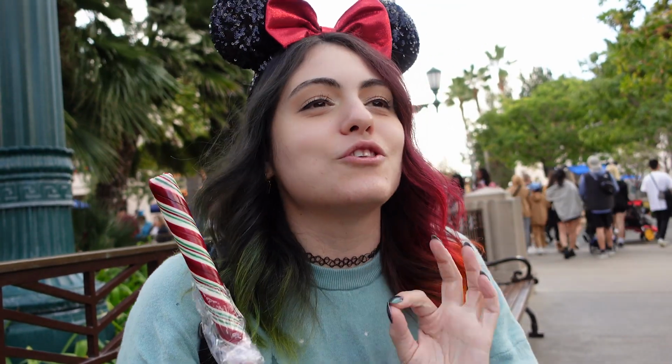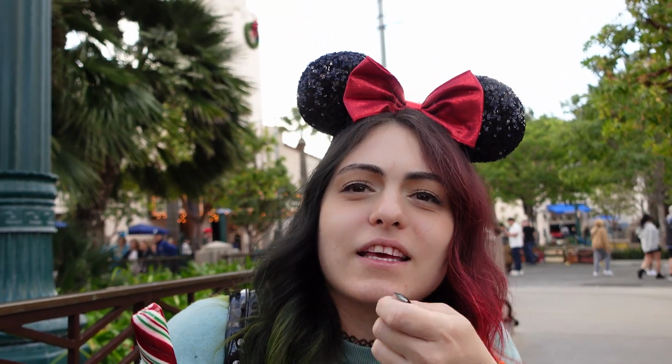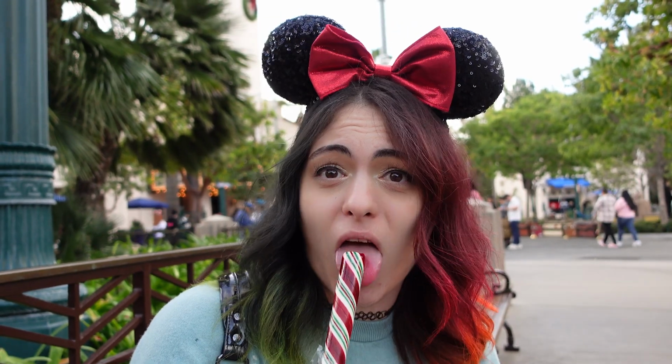It is so good. It is deliciously peppermint. It has the right amount of sweetness. It's not just like a drugstore peppermint candy cane that's very overpowering on the peppermint flavor. Oh my god, it's so good. 10s across the board. I don't even care that I had to get here super early and wait in line for it. It was worth it.